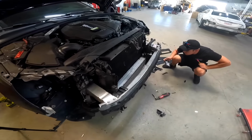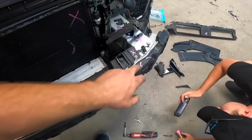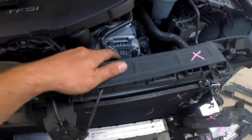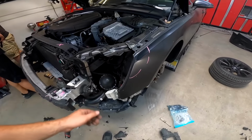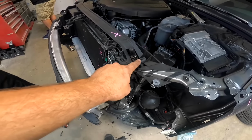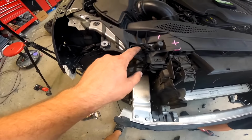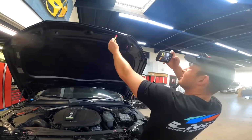Just took everything apart, so we're just marking everything that's damaged. So new reinforcement, absorber, upper radiator support, both condensers, radiator, fan shroud. If there's damage, fender got damaged, hood got damaged. Probably we need a new latch. Probably two new latches because, oh yeah, this one's crooked. So we take pictures, we submit everything to the insurance company.